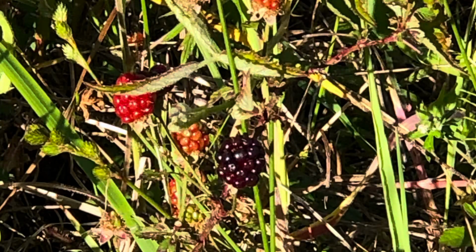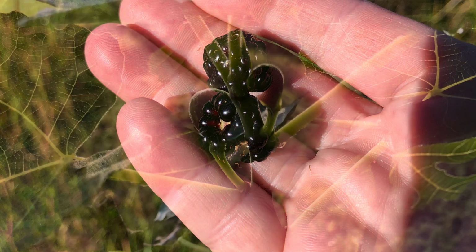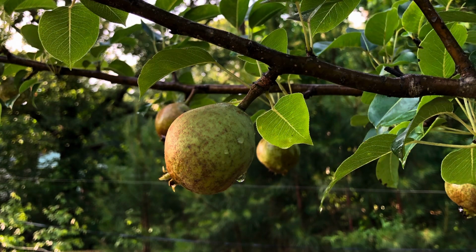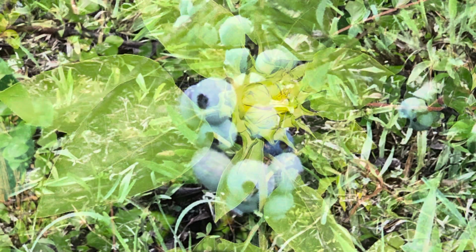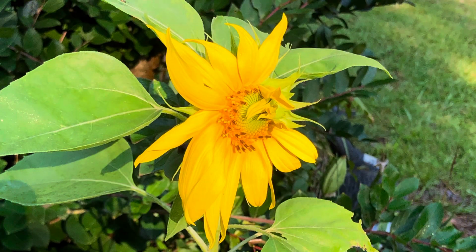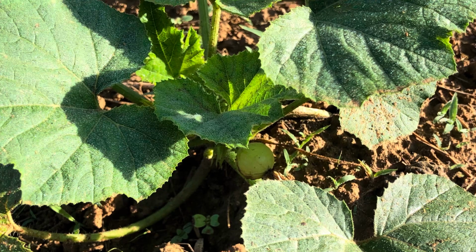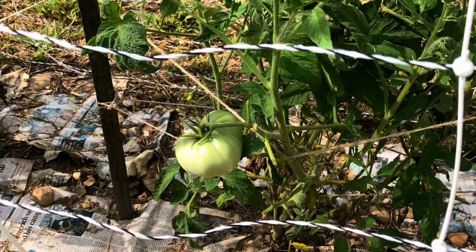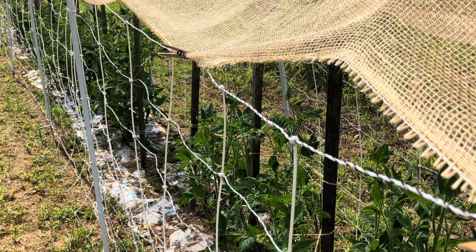I did make an attempt to do some foraging last year. I think these are blackberries, but they could be dewberries. The figs, the pears, and the blueberries, they never fail to produce wonderful fruits. This was my first attempt at a sunflower, and I actually got one to bloom. I planted squash and cucumbers, but unfortunately the bugs ate them. Our tomatoes fared a little better, but between the deer and the woodchucks and the heat, we really didn't produce a whole lot.